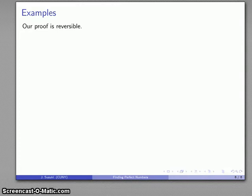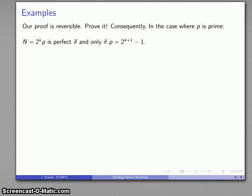Fortunately, our proof is 100% reversible because it's based on algebra, although we need to actually go through these steps to verify that we can reverse all of them. And what that gives us is the following information. If p is prime, n equals 2 to the power k times p is perfect if and only if p is of the form 2 to the k plus 1 minus 1.